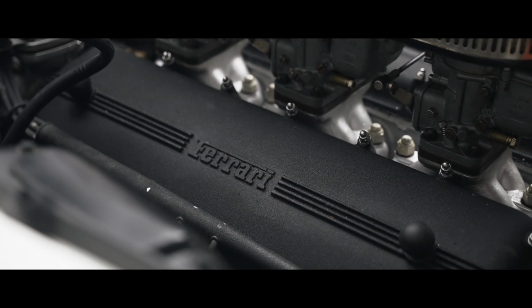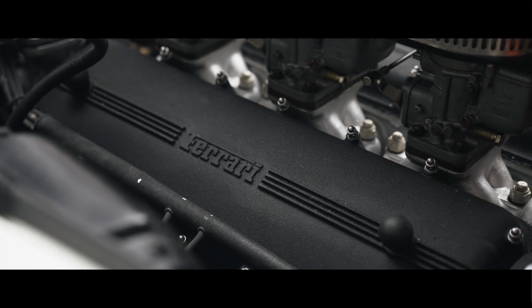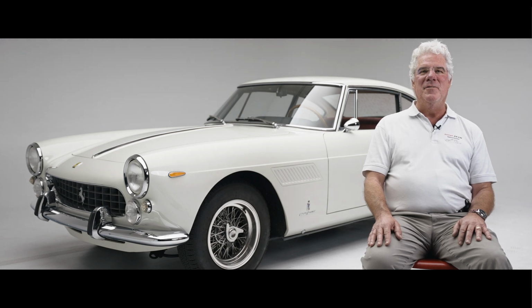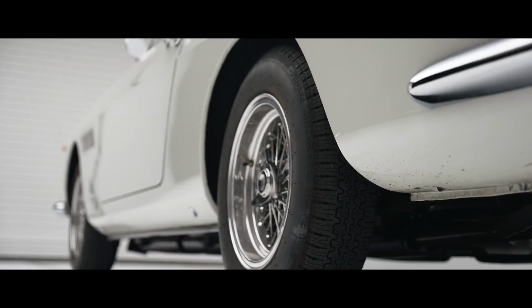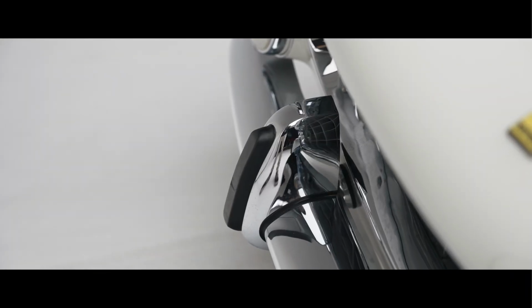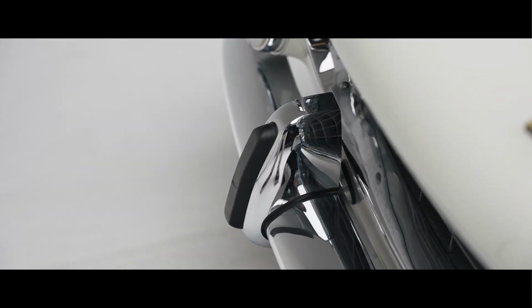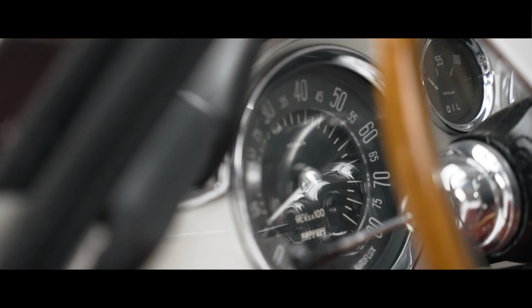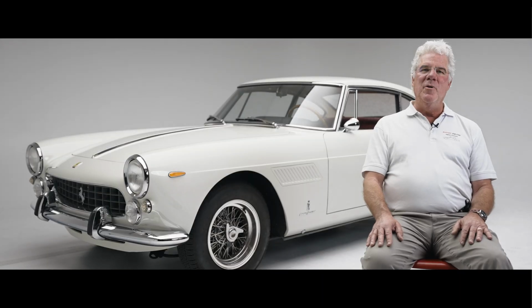But no, I want to just have it as a driver, and I built it as a driver, not as a show car. So over time, I'll slowly get a little bit closer to original. There's a few things I changed, such as putting an electric fan in so that I can drive it in August on PCH here in California. But overall, I want to just get a little bit better and then drive it. Yeah, the community of GTE drivers is really great.